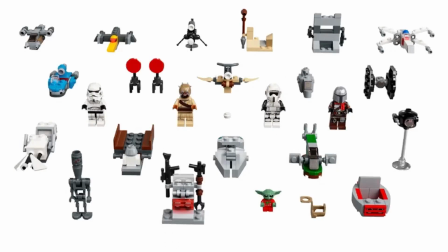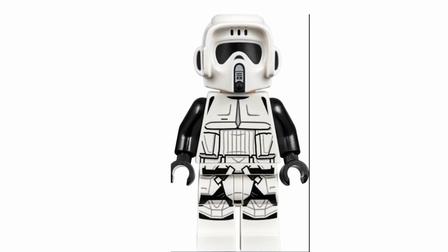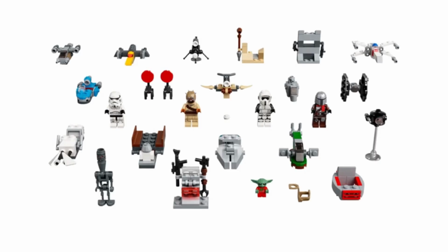But usually minifigures that are in advent calendars drop in value quite significantly, so I have my fingers crossed for this one, that hopefully it will follow that similar trend and just become a lot cheaper to get my hands on, because these boys are awesome.